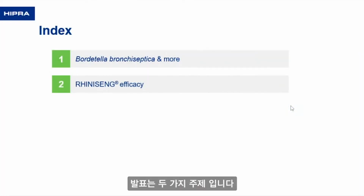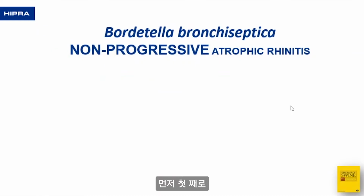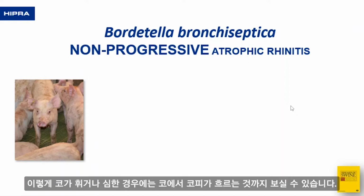So we will have two different parts of the presentation. First, we will talk about the disease, and then we will talk about Rinisen. So first of all, we have already talked about this. Bordetella bronchiseptica is responsible for the non-progressive atrophic rhinitis. This is what you will probably see in your farms whenever we have this disease. And what we will see is coughing, sneezing, and probably also animals bleeding.